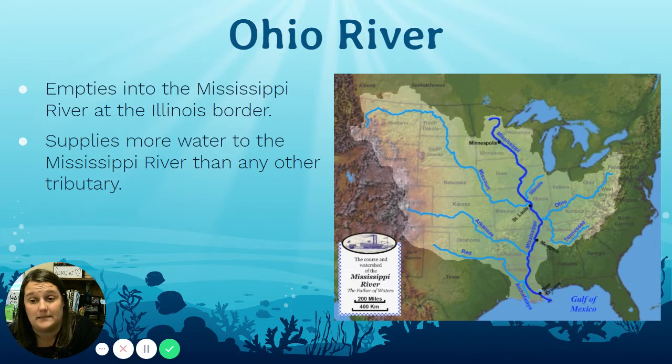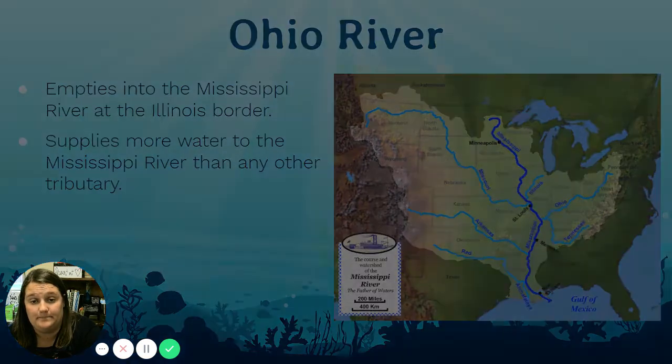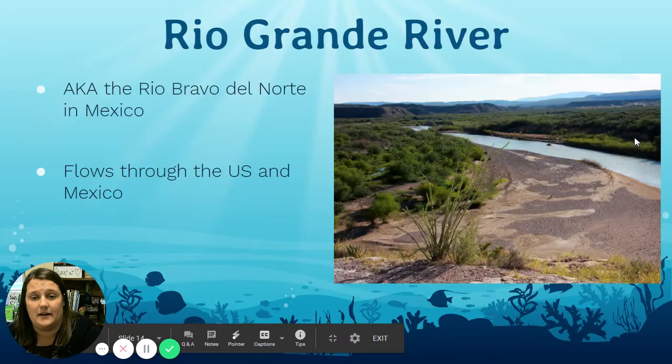So the Ohio River is a tributary. This river supplies more water to the Mississippi River than any other river or body of water. It provides drinking water to over 3 million people, and along the Ohio River, we have more than 20 dams that allow cargo to be transported from various industries. So Pennsylvania and Ohio are places where we have industries like coal and steel, and we actually transport these goods along the Ohio River.